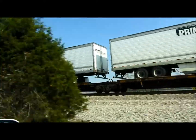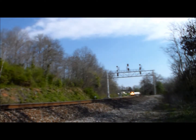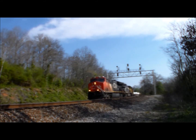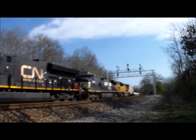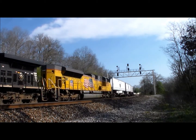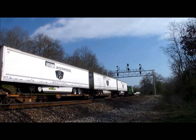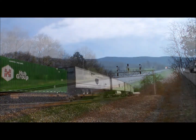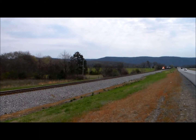Upon driving towards Nickajack Lake, we stumbled across this Canadian National leader, a new ET-44 locomotive, leading a Norfolk Southern train towards Bridgeport, Alabama. So we decided to chase it up Nickajack Lake to Bridgeport to catch it there. We decided to head west out of Stevenson, Alabama to capture the train going through some beautiful countryside.